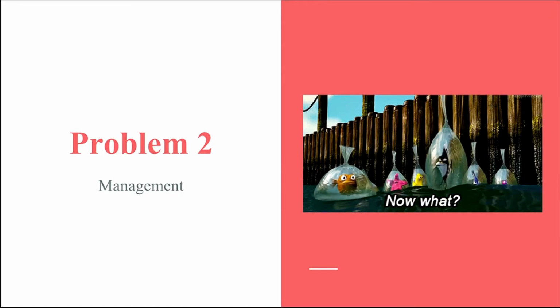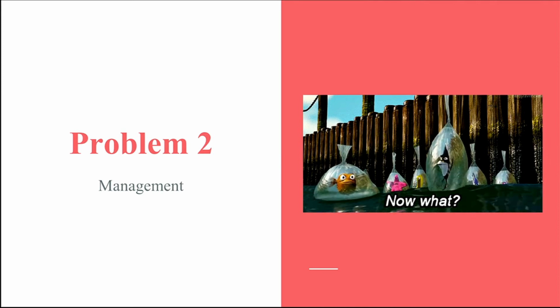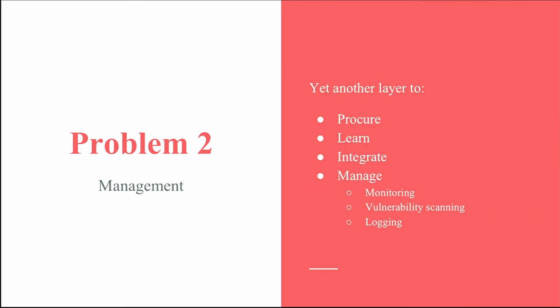That brings us to management. So once your app is containerized, what do you do? For starters, local development can be tough, right? Troubleshooting becomes more difficult. You have another layer to work through where problems can occur. No comment on the quality. Docker has worked fine for me, or other container technologies have worked fine for me, but it is another layer to learn and understand. You might have to buy that other layer, right?